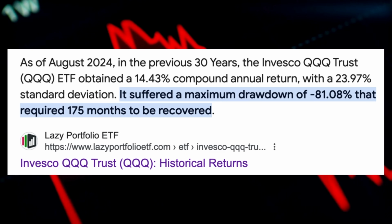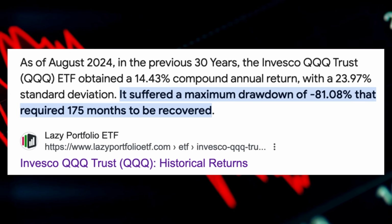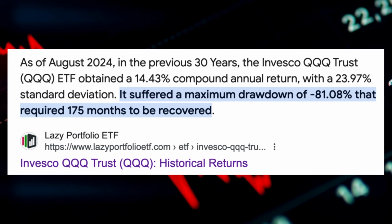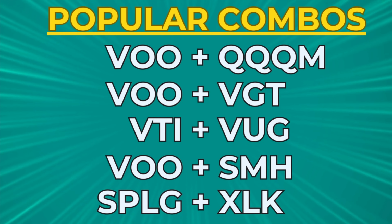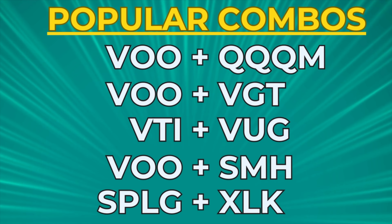Because the Nasdaq 100, or QQQ, at one point suffered a negative 81% drawdown that required 175 months to be fully recovered, given the risky nature of growth investing. Like before, here are some great combinations of a broad market and a growth ETF that are very well established and popular in the stock market for long-term growth investors.